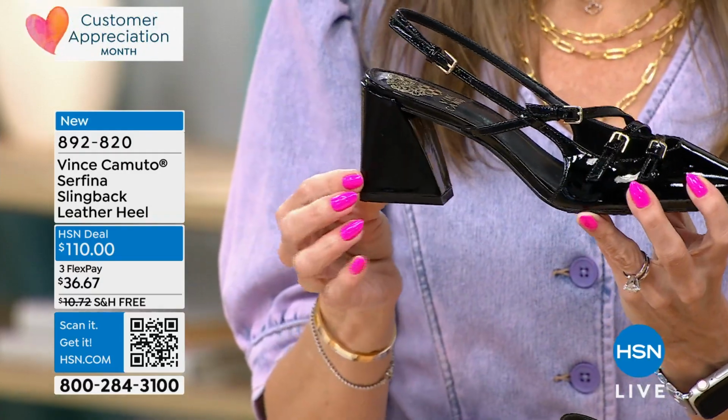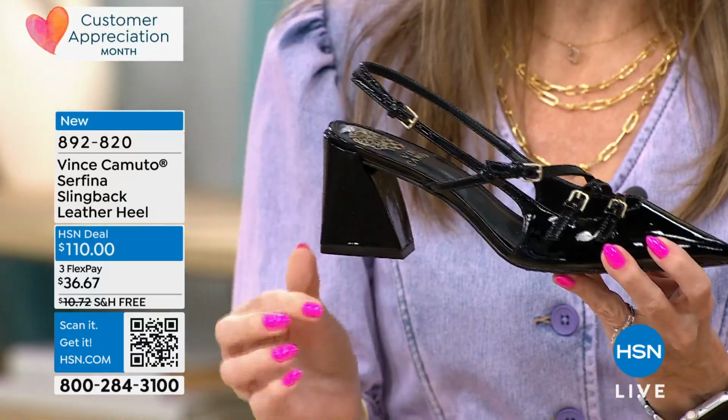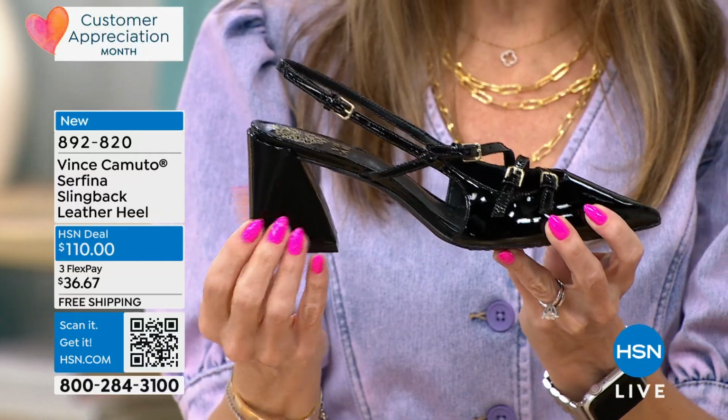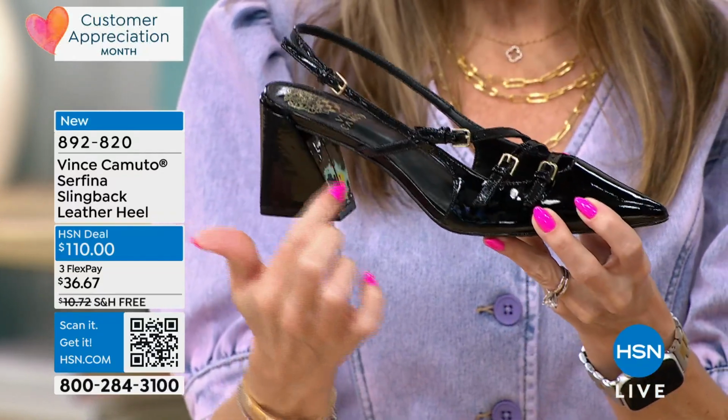You'll find a normal heel with a pointed toe and just a basic little heel. You've got this architectural, really cool, modern block heel with different angles. It's almost got a curved back to it, angular lines there.